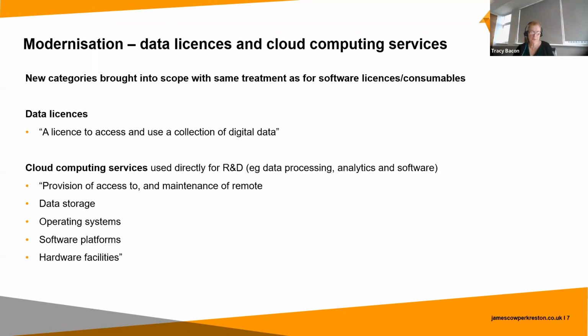Okay, so starting with the good news, as we've said, software will include data licences and cloud computing services. And the definitions for these are shown on the slide and are straight from the draft legislation. For some businesses, this can be a significant cost and so a welcome inclusion and part of the modernisation of the R&D regime. Next slide, please.